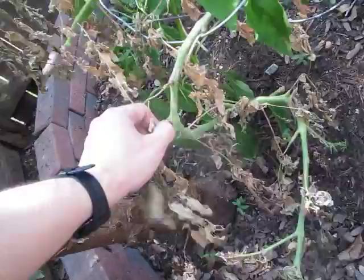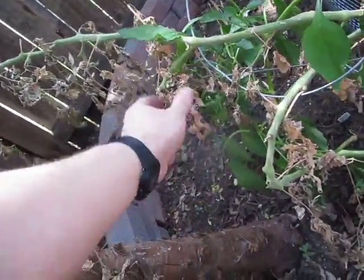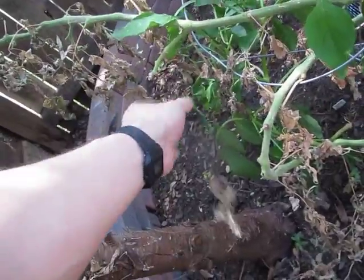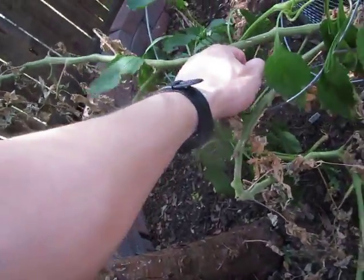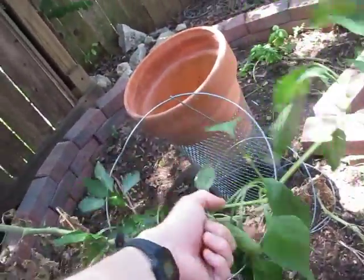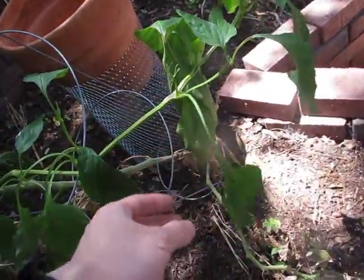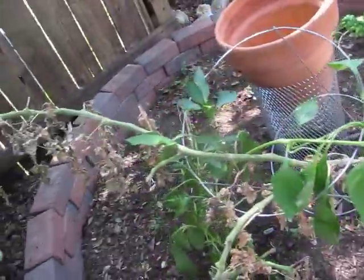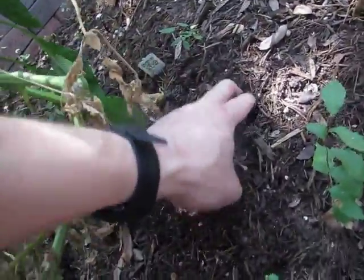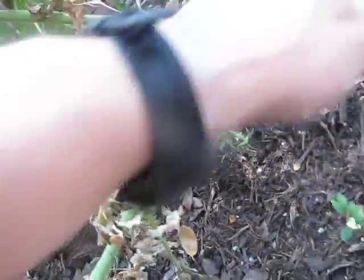But yeah, it's the heat of summer, so I'm not surprised that these guys are getting cooked, dying. It's a natural thing. I'm not upset about it. Check this out. Boom. Okay, now look at this. See this droopiness? That means it doesn't have enough moisture, which is surprising because in here, oh, that's hard. Breaking through that mulch layer is hard.